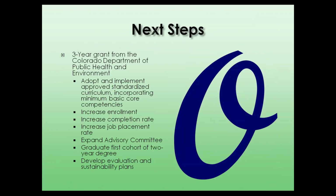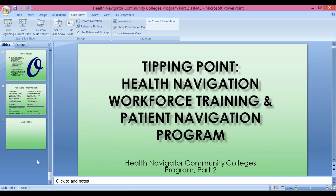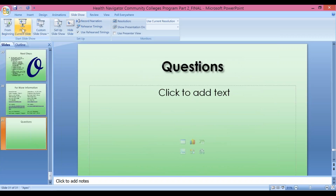Okay, thank you. And then another question about the job placement, but I think you've already kind of answered that. Do your students rotate to more than one site during the field experiences?